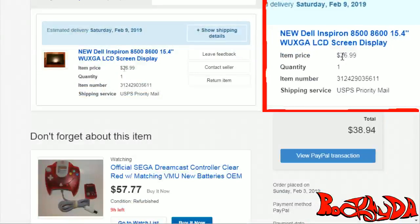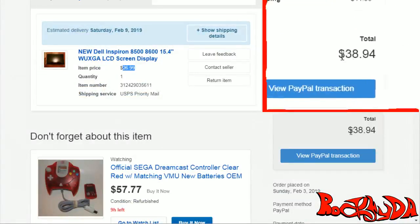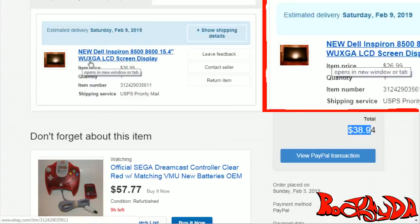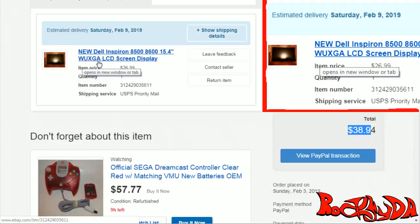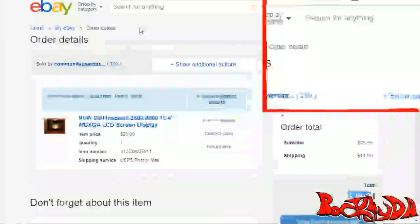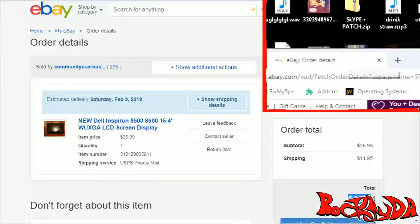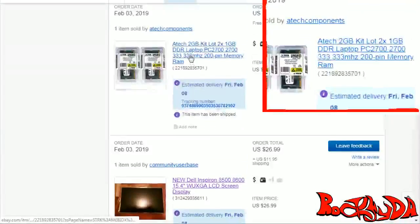Okay, so $26 with whatever shipping. It made it for $38. Brand new LCD screen, and it's WUXGA, which is 1200p. Slightly more than 1920 by 1080. It's the 16 by 10 equivalent, which has more resolution.